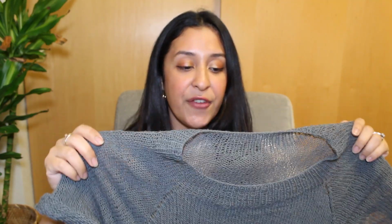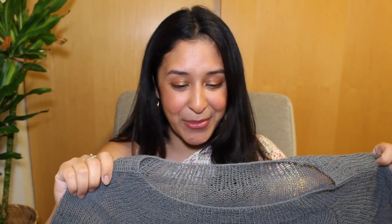So after wearing it for a week, I definitely agree on the short rows. Sometimes the shirt rises up to my neck and I have to pull it down a little bit. So I think if it incorporated short rows, it would be a little bit more comfier. But overall, I still really enjoy wearing it. I think I wore it like 3 times this week.